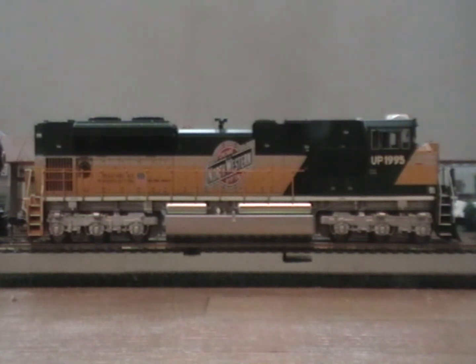Another drawback is that there's no smoke unit, which is not a major loss on this locomotive considering how fuel efficient it is and how clean burning it is, but still, I kind of wish that they would put a smoke unit in there just so that you would have the option. If you wanted to have smoke come out of it, you can, but at all times you can't have smoke come out of it, which is kind of unfortunate. And one last little drawback is that the lights are a little too blue when they shine.